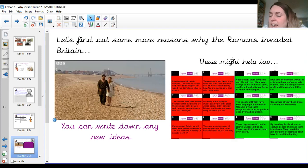Number 6, by invading this land, we can capture people and make them into slaves. They could then join our army, so the Romans don't have to do all the fighting. Oh, okay. So we're going to get more slaves to fight in the army, and get more slaves to fight in the army. That's my last point. Okay.